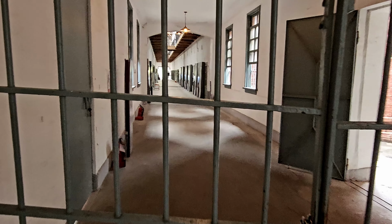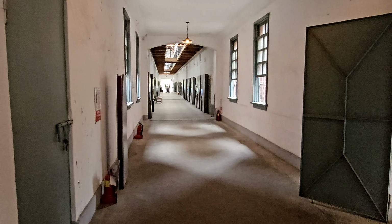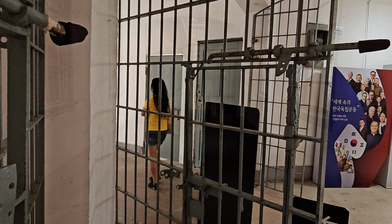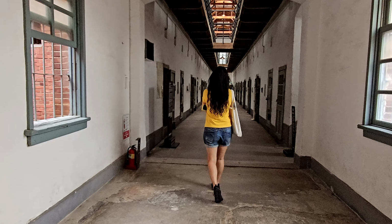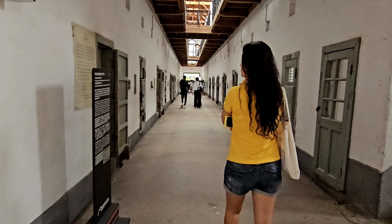You'll also see the torture and interrogation rooms, where unimaginable brutality took place. Prisoners were subjected to beatings, starvation, and forced confessions. Tools used for torture are displayed here, serving as a grim reminder of the horrors they faced.